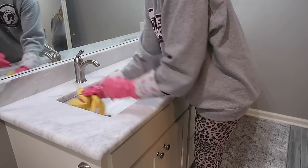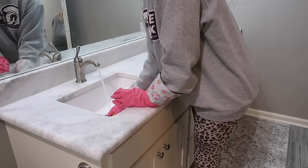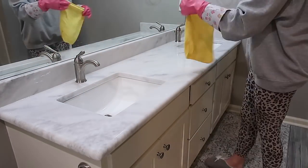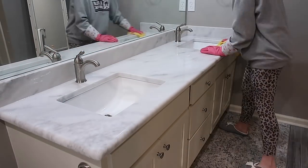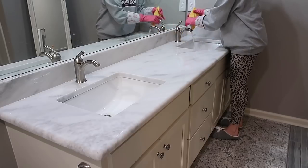But anyways, back to this cleaning. I'm just getting in all the nooks and crannies with this little rag. I went ahead and got my microfiber cloth, and I'm just giving this counter an extra good wipe down. And here in just a second, we're going to move on to these cabinets.